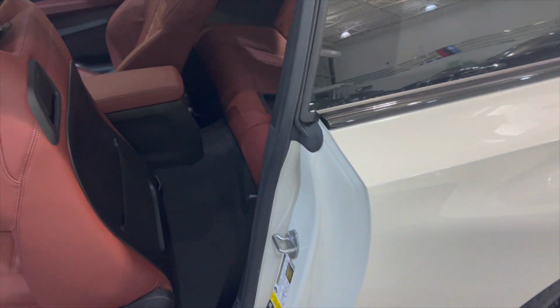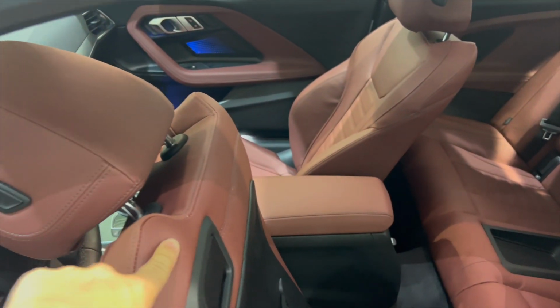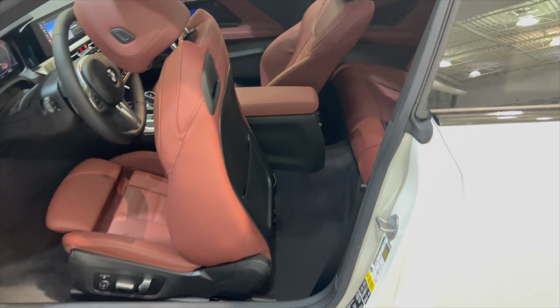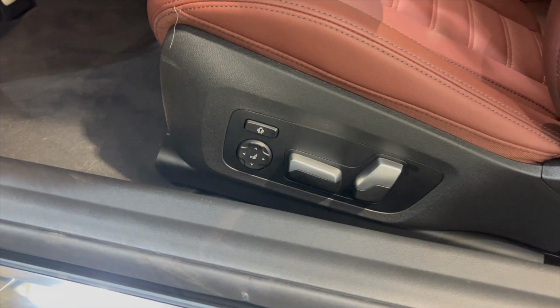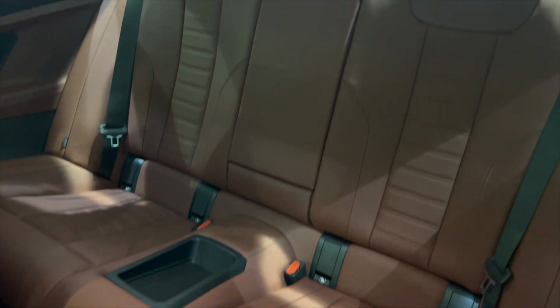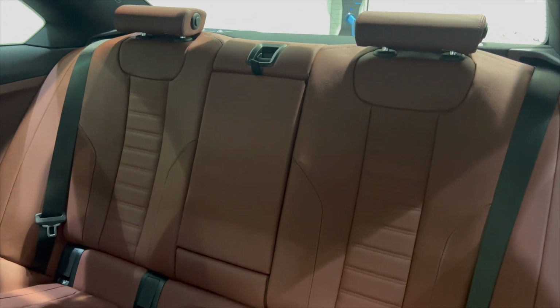Nice update they did with these 2-series doors is the fact that the seat automatically moves forward. There's no longer a little button to press from the last gen. Once you move it up, it just moves forward. You have lumbar support and the side bolstering support as well. In the back, own climate control, 2 USB-C ports, still a 4 passenger, which I think this small of a coupe shouldn't really have a third seatbelt. Load through system, all the seats will come down.